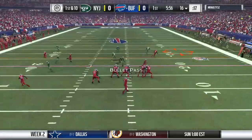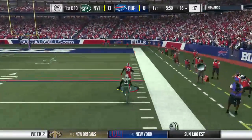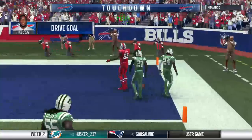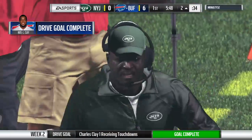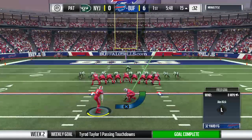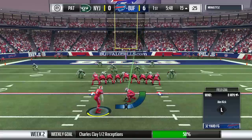Now Taylor on first down. It's complete to his tight end, Charles Clay. And all the way home for a Bills touchdown. Charles Clay, 84 yards. And the Bills have taken the early lead. Just how they wanted to start this one, in the end zone on their first possession. And that just happened. How about that play right there?